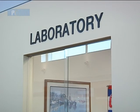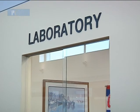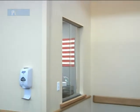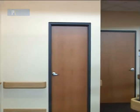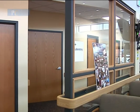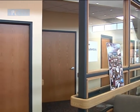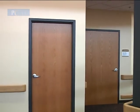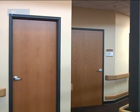We are now at the laboratory where specimens are collected, both urine and blood and other bodily fluids. Numerous specimens are done on a daily basis, in excess of approximately 100. Much of the processing is done on site, some of which is prepared and sent to Danville and other locations for processing.